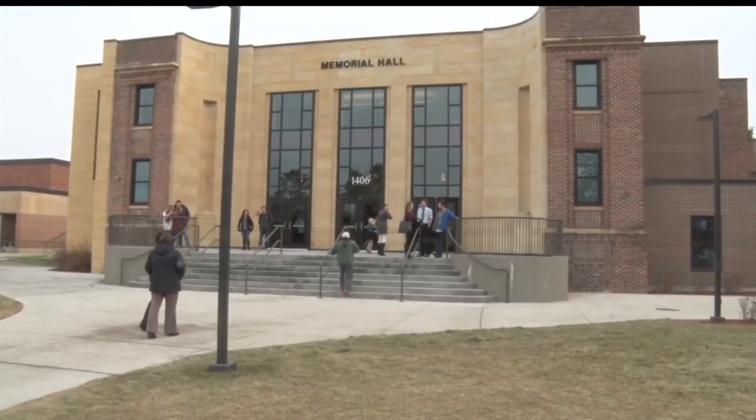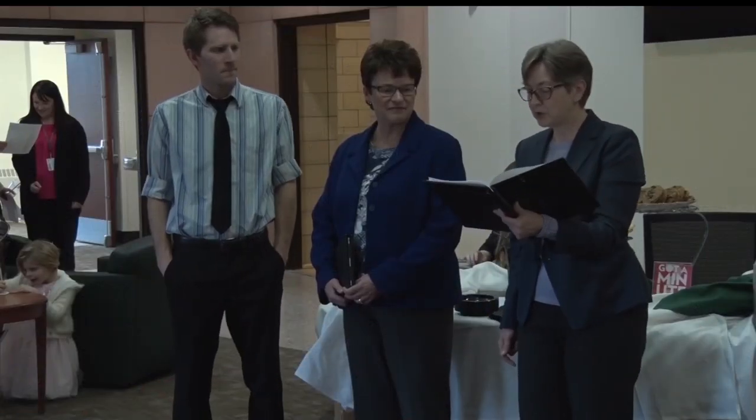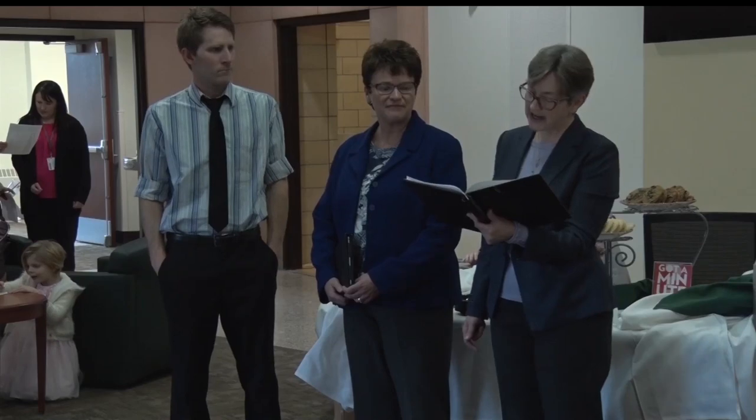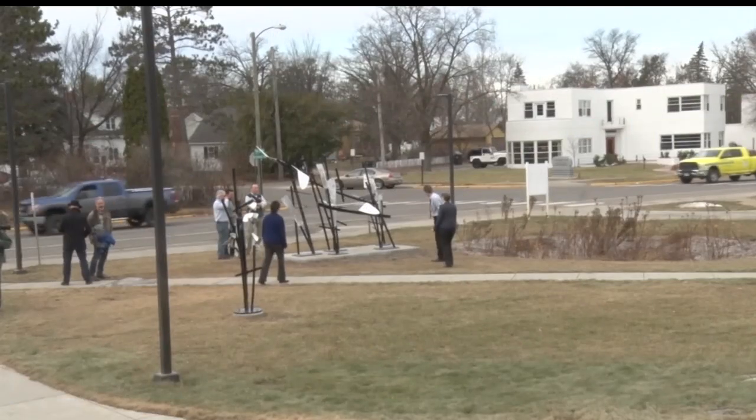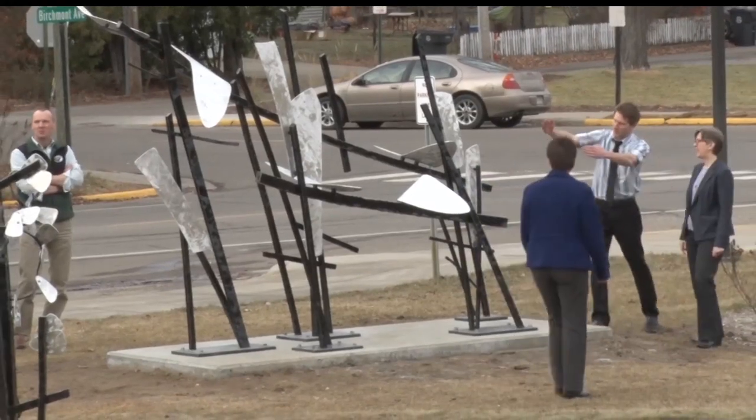BSU went searching for artists to add a little beauty to their newly renovated Memorial Hall building, which was unveiled in 2016. John submitted his work to the committee and wound up getting the job. The pieces are made of steel and aircraft aluminum and are inspired by things you'd find around northern Minnesota.